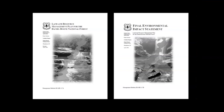So when he came to me with this issue, the first two places I went for information were the forest plan and the forest environmental impact statement. Every national forest across the United States has a forest plan, and it includes the goals, the objectives, and the standards by which that forest is managed. And goals and objectives are nice, but standards carry the same weight as law. And often they're put into place to prevent impacts to natural resources.